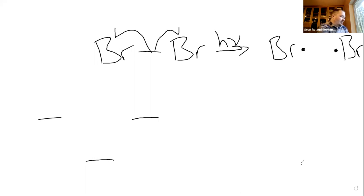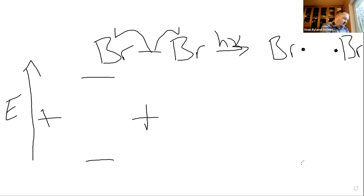The reason that happened is because bromine has a single bond between the two atoms, and the molecular orbital setup looks like this. If we bring these two atoms close together, we wind up forming a sigma bond orbital, right? So that should look somewhat familiar, even if you wouldn't have been able to draw this on your own. It kind of looks like diagrams that we've seen before.